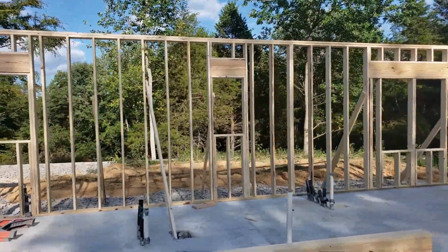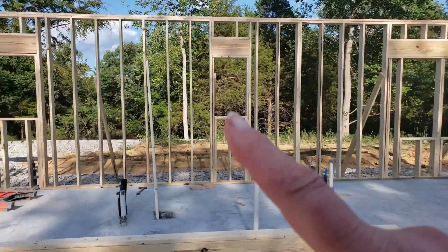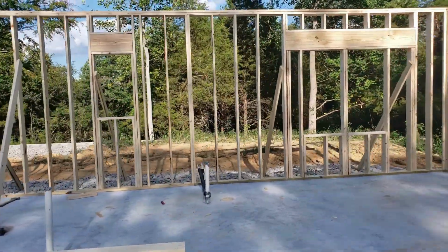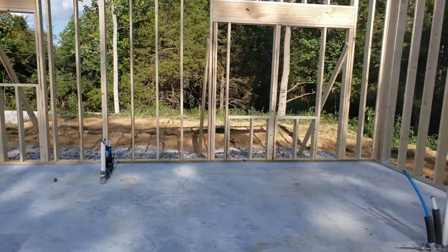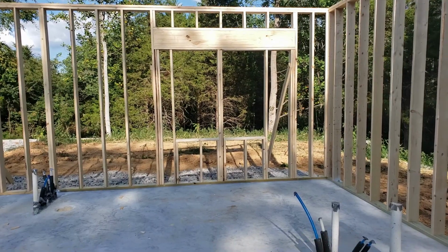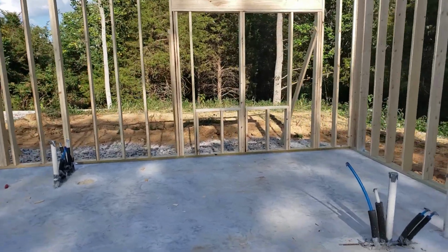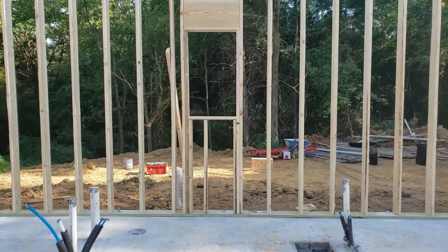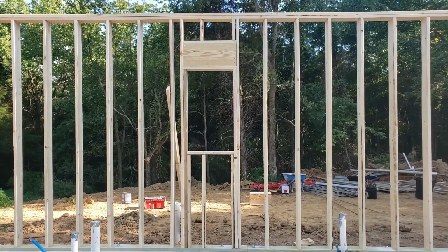And then in here is a bathroom with a smaller window. This is one of the bedrooms. The double window and the smaller bathroom on this side with a smaller window.